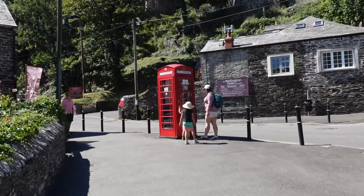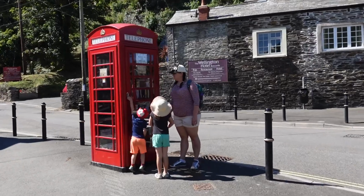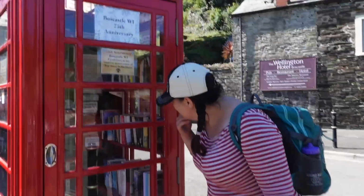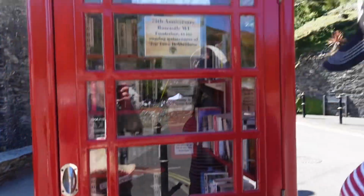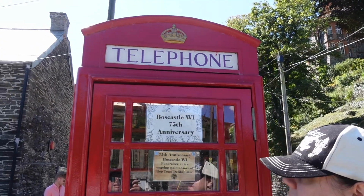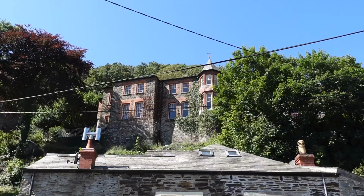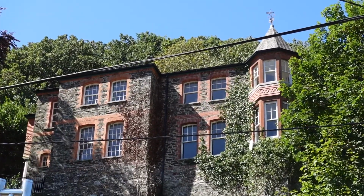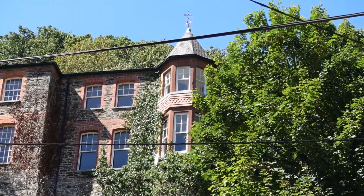Wow. I think we've spotted... Oh, it's a library. I was going to say, has it got a telephone in it? It is not operational as a phone box. You can put your head in if you want. Look at that for a cool house. I'd love to get up in there. Look at that window, look at that. That's amazing.